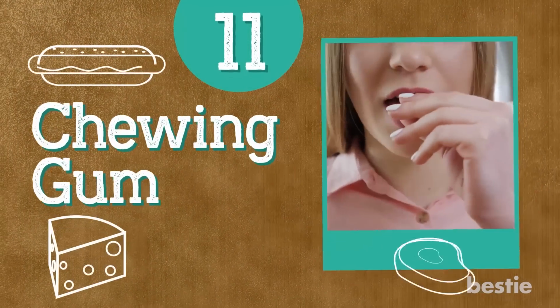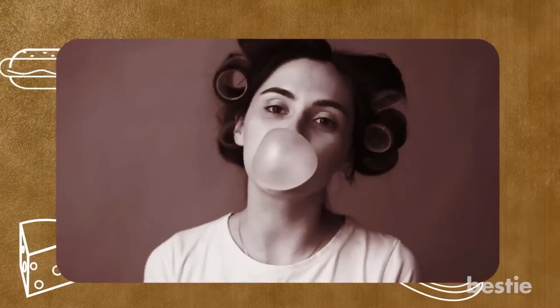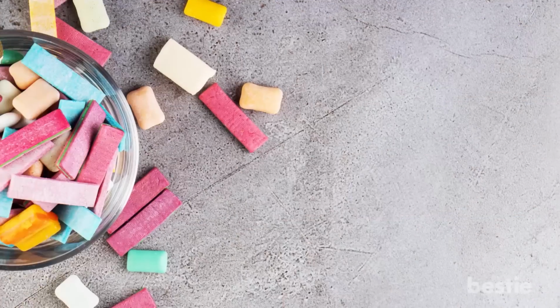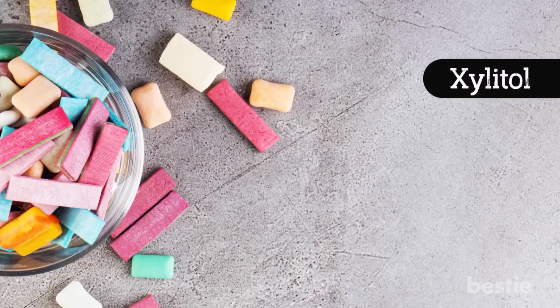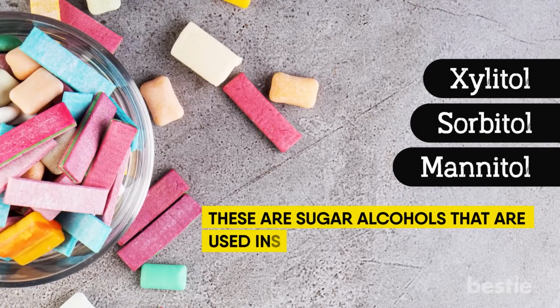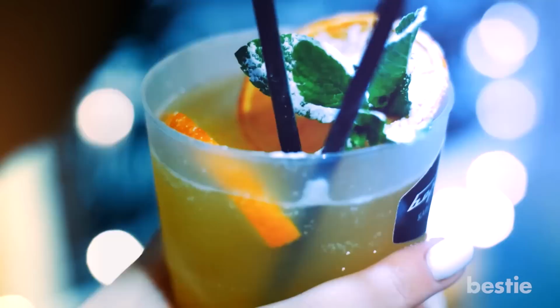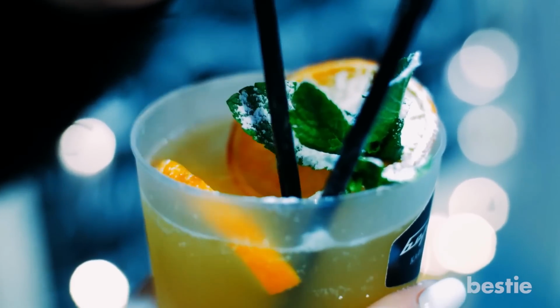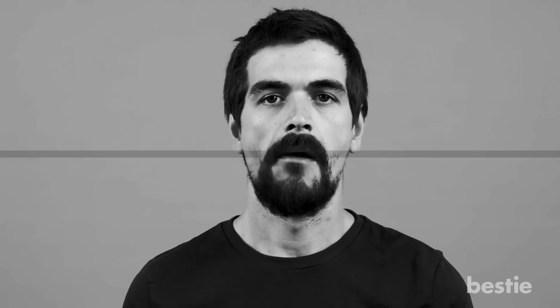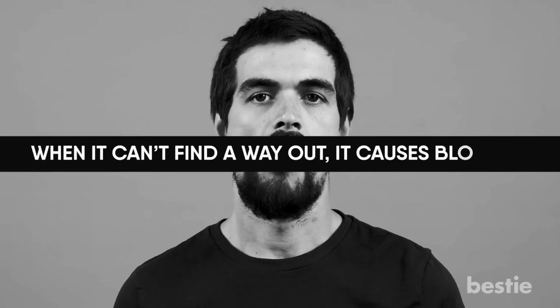Number 11. Chewing gum. This isn't exactly food, but you'd be surprised just how much time you spend chewing gum. A few sugar-free gums include xylitol, sorbitol, and mannitol. These are sugar alcohols that are used instead of actual sugar. Sugar alcohols have FODMAPs and can cause severe problems for the large intestine. Also, the air you incorporate while chewing gum gets trapped. When it can't find its way out, it causes bloating.